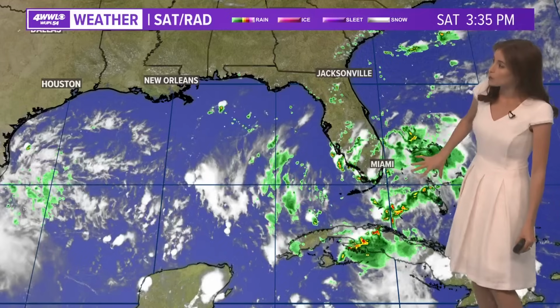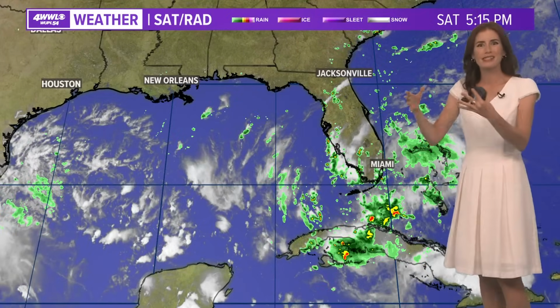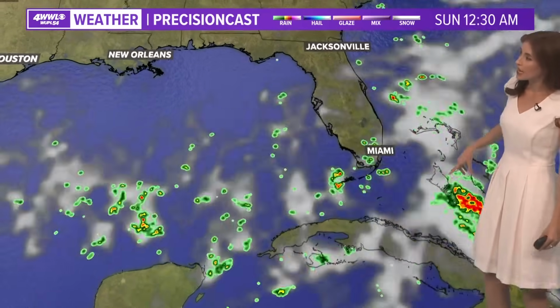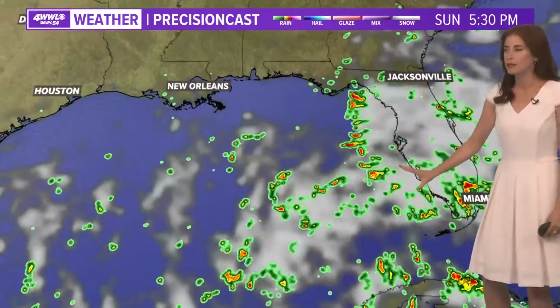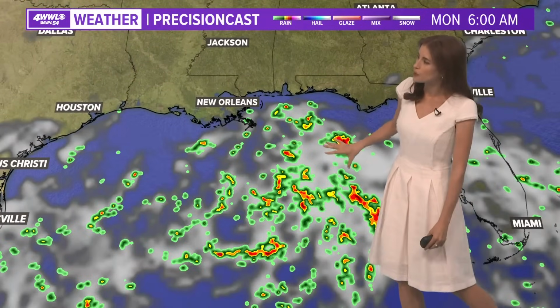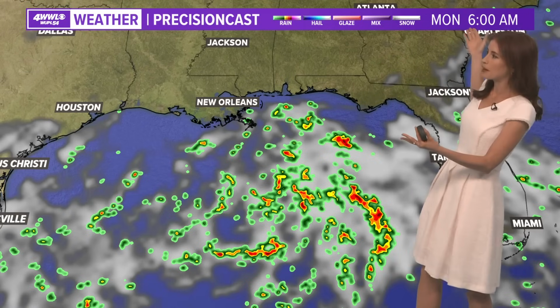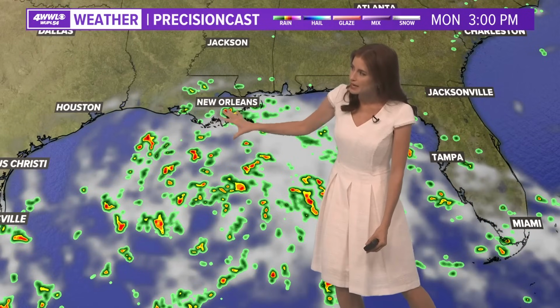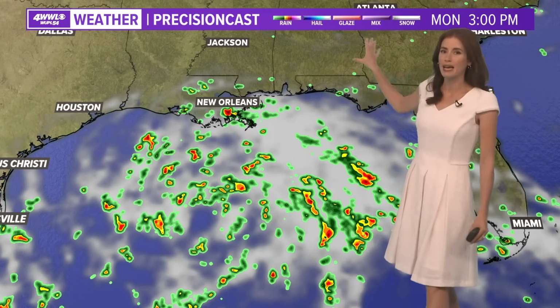You can see the showers where this is centered, and it's not a center yet. It's not developed, but in general, this is a broad area of disturbed weather. Tracking it with precision cast, you can see what might happen in the next couple of days. This is through tomorrow, starting to see maybe a little bit more rotation here. Potentially, this is by Monday early morning. But look at this, the rain that it's going to spread in. I mean, this is about as much as we might see. This is potentially Monday afternoon.